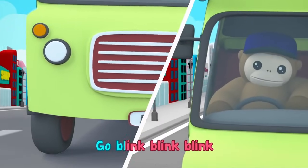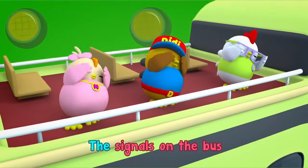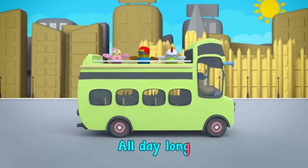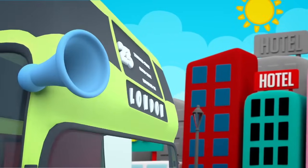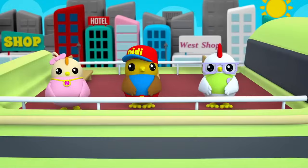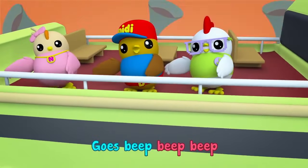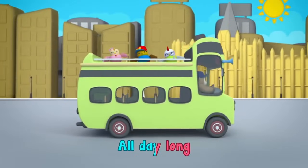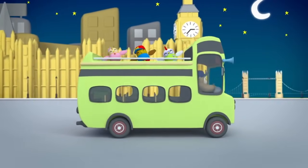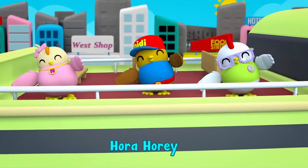Signals on the bus go blink, blink, blink. The signals on the bus go blink, blink, blink all day long. The horn on the bus goes beep, beep, beep. The horn on the bus goes beep, beep, beep all day long. Let's all sing hurrah, hooray!